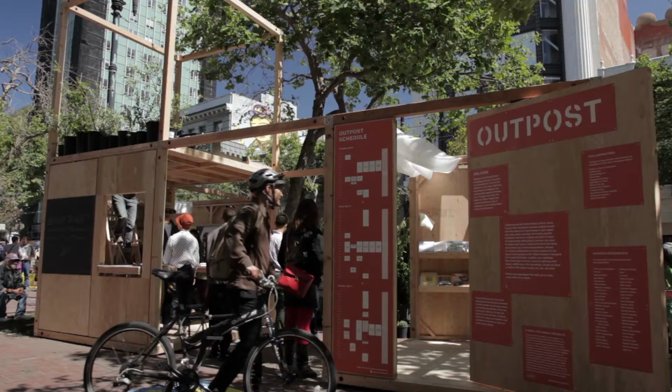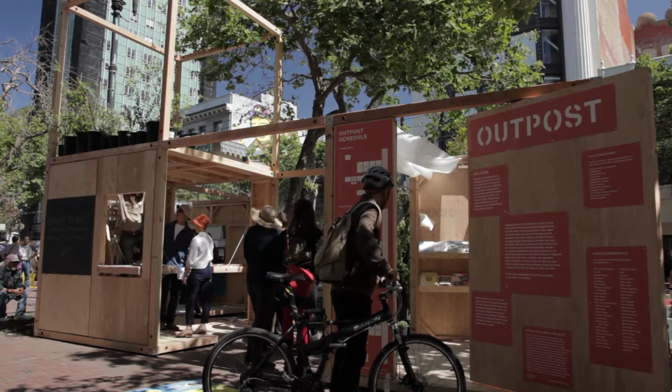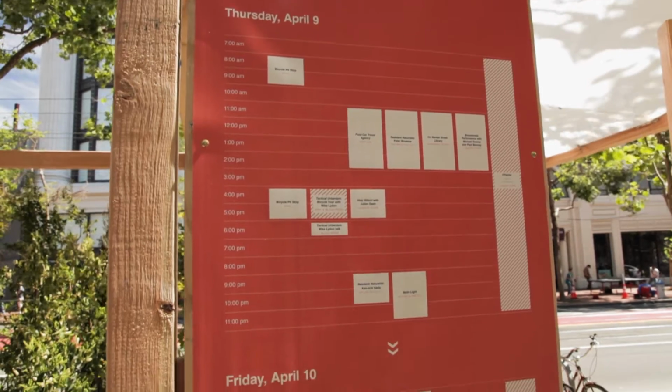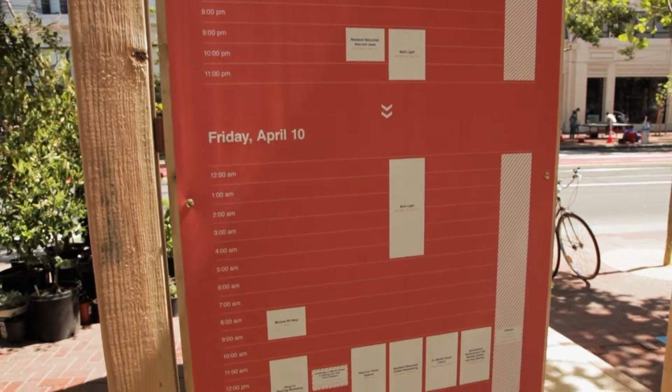So the architecture really changes over 72 hours of programming. So we have a kind of player piano schedule of 72 hours of programming that is interlinked, these kind of three ideas about how we might provoke ways of relating to Market Street.